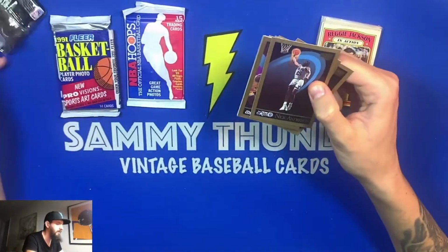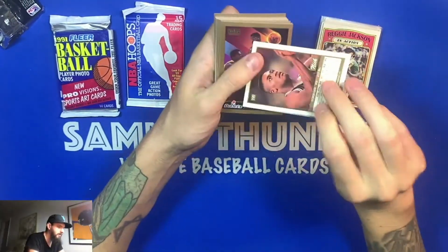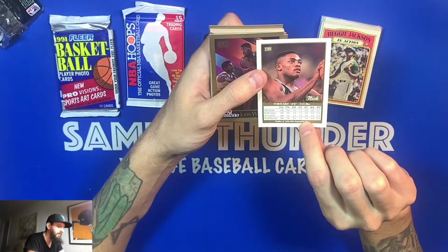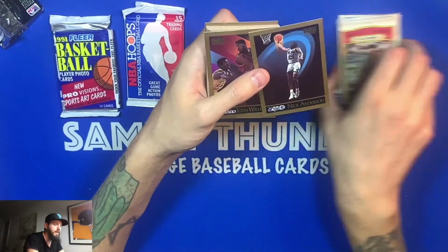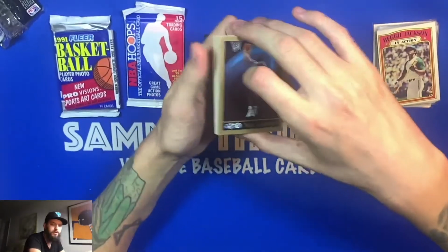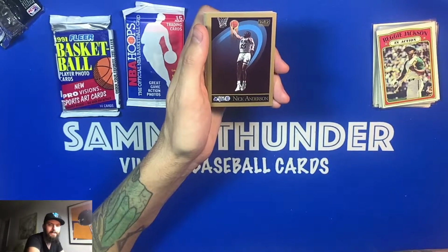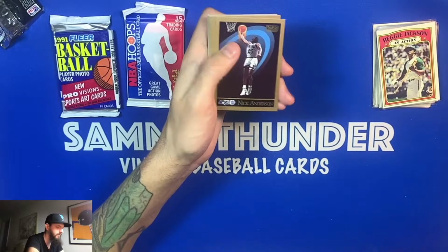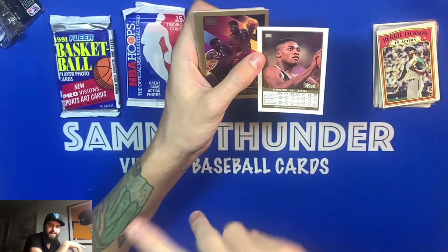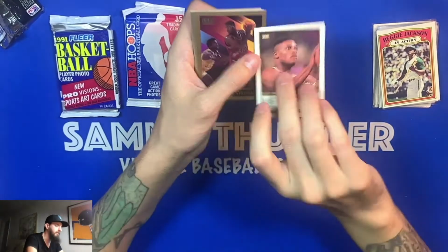Let's see who we started off. We got a Nick Anderson. I don't think that's his... might be his rookie. No, it's not. Oh, actually, it might be his rookie card. I remember Nick Anderson being kind of like a three. I think he was a 3-point shooter. It might have been Dennis Scott who was the 3-point expert. But here it looks like, oh, he's a forward. Because you had Dennis Scott, and I think Penny Hardaway came along just a little bit after.